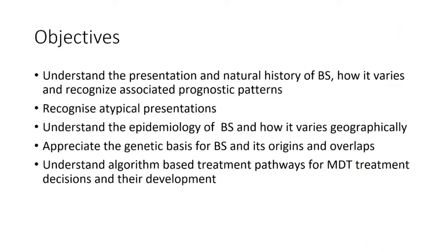So, here we see the learning objectives of the talk I give. I hope to achieve this during this talk. I've chosen to avoid case presentations and to focus on the key areas of interest ranging from typical and atypical features through epidemiology and genetics, the ancient origins of the syndrome, and summarising our approach to treatment and how this might develop, hopefully highlighting some important points along the way and stimulating you to read more widely about this fascinating disease that has taught me so much.